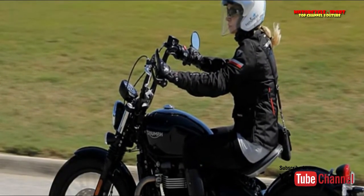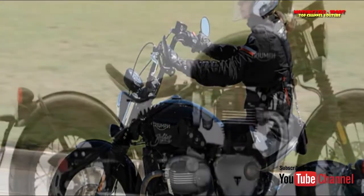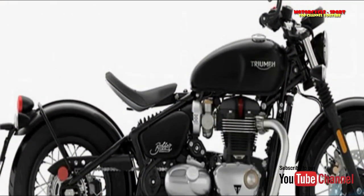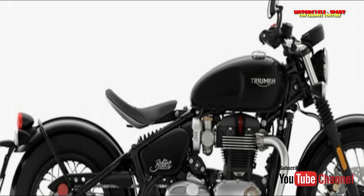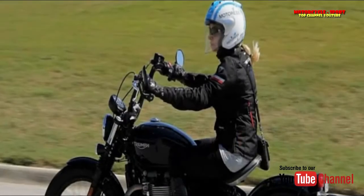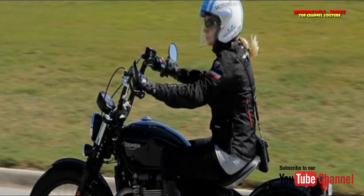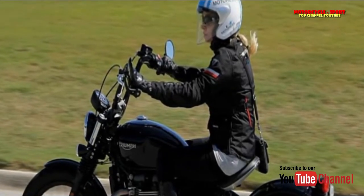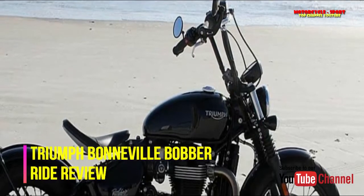The bobber holds its line. The bobber accelerates hard in a straight line, and easily reaches triple-digit speeds instantly. While the bobber has no issues cruising at higher velocities, the rider may have some, particularly with the ape hanger higher handlebar. The bobber has no wind screen. This is personal, as with myself, I generally enjoy the feeling of being out there.